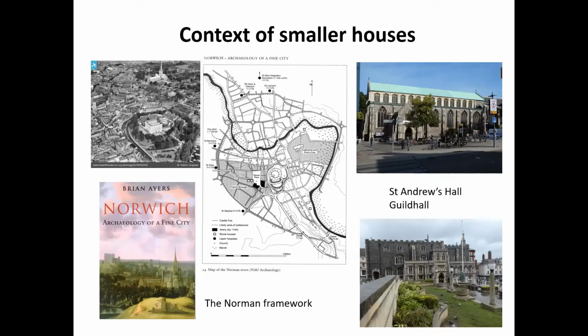And at the Reformation, the city bought up the site of the Blackfriars, now St Andrew's Hall, which is on the top right picture, which is the most complete standing priory building and is still in use. In the 14th century, the city invested heavily in its infrastructure, including city walls. It bought up the castle fee and built staithes and wharfs.